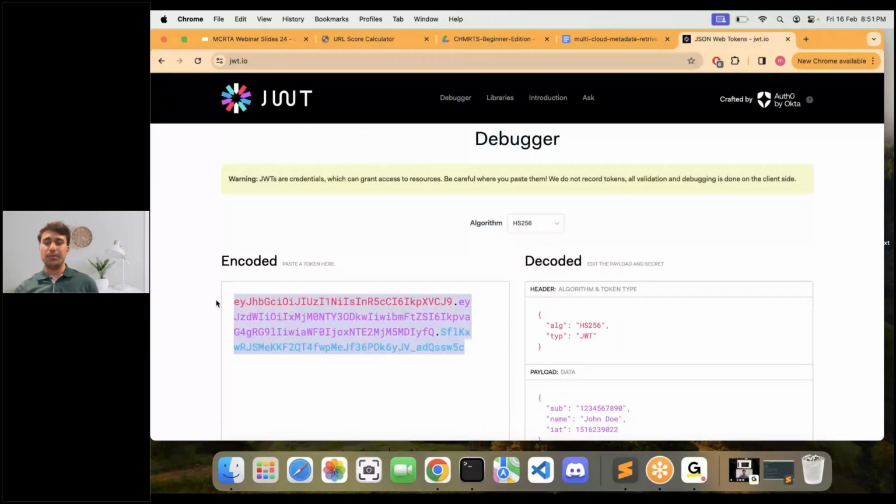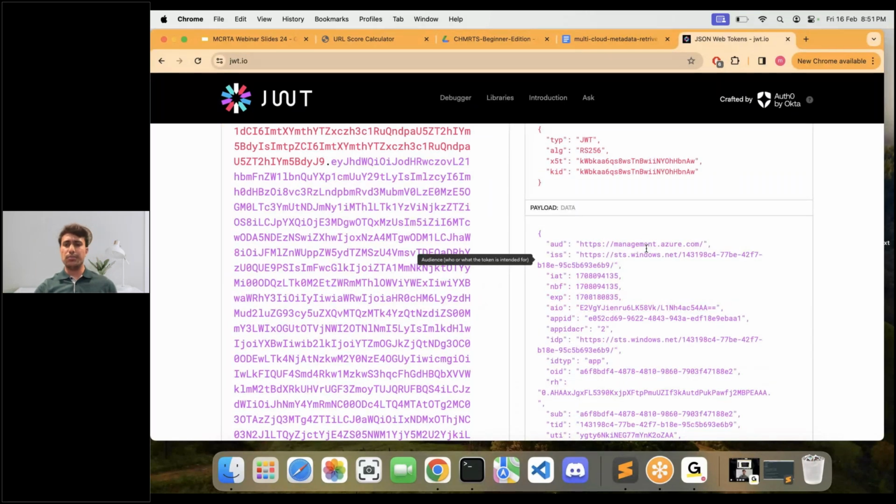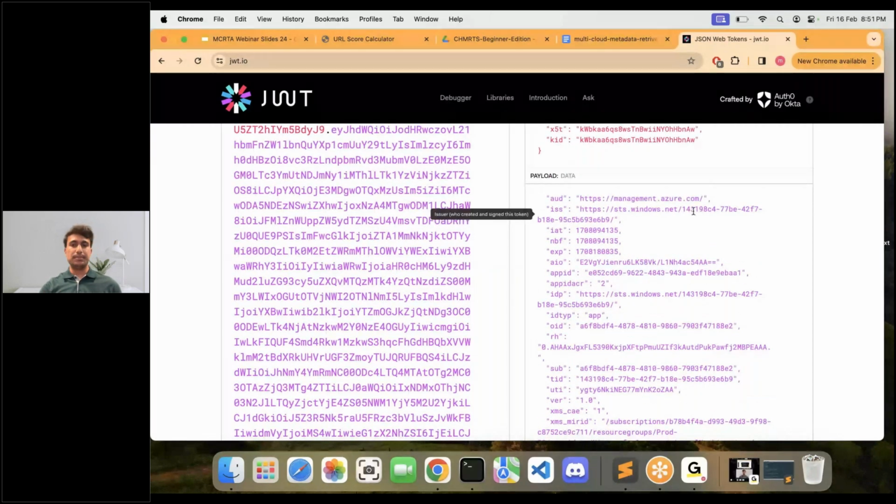You can see the audience, meaning the access token scope belongs to management.azure.com. You will also get the tenant ID, which tenant this service principal is hosted in, and other information. Now, how can you use this access token? In AWS, we use the AWS CLI to configure it. In GCP, we use the GCP CLI.